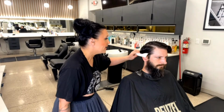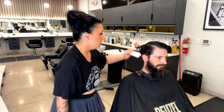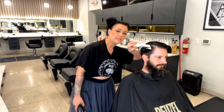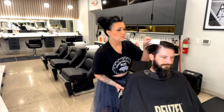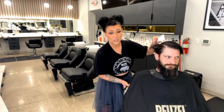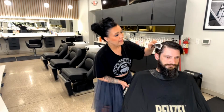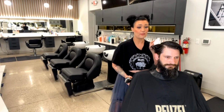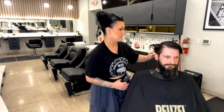So now the hair's combed down, I'm going to take my comb and assess where the hair starts to bend a little bit. When you comb all the way up at about a 90 degree, pull that out from your primary sectioning at the top here. And I can see that it starts to kind of bend a little bit out, about 3 inches out, which is good.